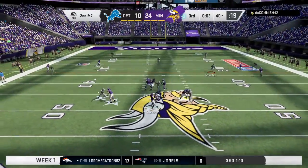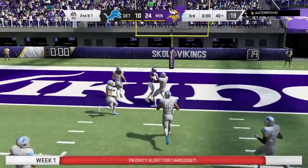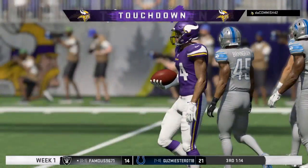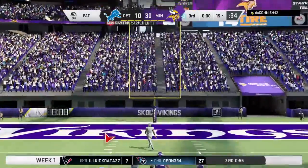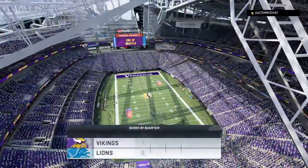From the 40 now on 2nd down. Mariota going deep for... And this is caught inside the 5. And he will score. Touchdown, Vikings. Stephon Diggs, 40 yards. And the Vikings are going to widen that advantage. McManus's point after is good.